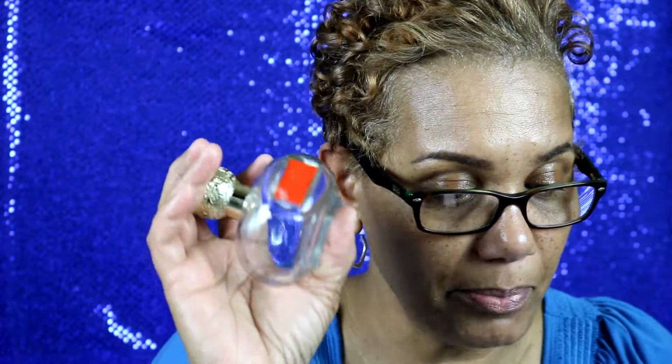Now the notes, it says here for Coach Poppy for women, it opens with bright cucumber, juicy mandarin, and freesia buds notes. The heart is filled with aroma of jasmine, pink water lily, southern gardenia, red candy rose petals, and creme brulee accord. The base note is a mixture of cedar wood, sandalwood, vanilla, and marshmallow. And all of those different scents together make this an awesome perfume. This is an eau de parfum.